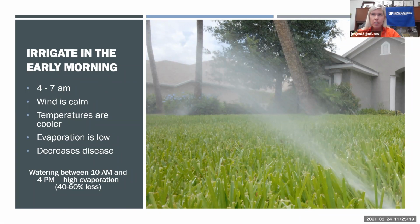Now, I know with some municipalities and some HOAs, they might tell you when you can or can't water. They have your irrigation on a certain time. But the best time to water is between 4 and 7 o'clock in the morning. And this is because the wind is typically calmer in the morning, so your water is going to go onto the plant and not be blown all over, so you can have uniform coverage. Temperatures are typically cooler in the morning, so you're going to have less evaporation.